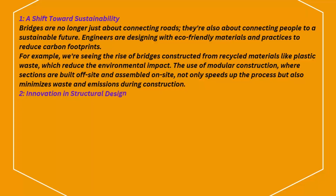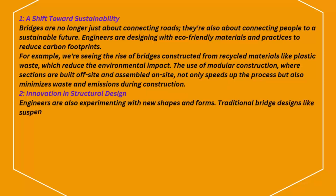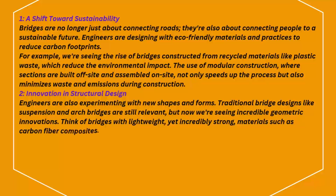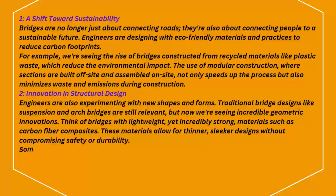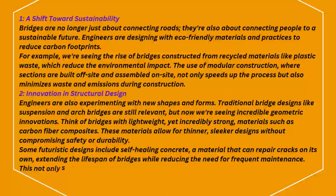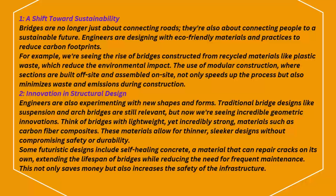2. Innovation in structural design. Engineers are also experimenting with new shapes and forms. Traditional bridge designs like suspension and arch bridges are still relevant, but now we're seeing incredible geometric innovations. Think of bridges with lightweight, yet incredibly strong, materials such as carbon fiber composites. These materials allow for thinner, sleeker designs without compromising safety or durability. Some futuristic designs include self-healing concrete, a material that can repair cracks on its own, extending the lifespan of bridges while reducing the need for frequent maintenance. This not only saves money, but also increases the safety of the infrastructure.